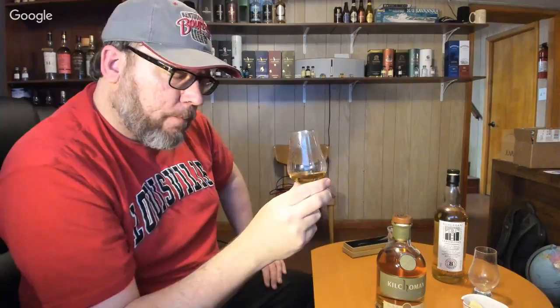Now we're getting some creme brulee. The sugars, I think, are released a little, and some really good pastry, bakery notes come out with that. And that's where you get the money. It's got a lot of really good nuts. It's got the almonds, your marzipan kind of thing going. It's got your cashews, your peanut brittle, lots of peanut brittle.